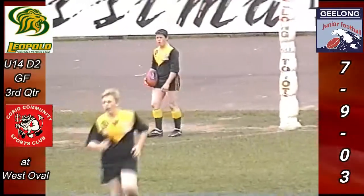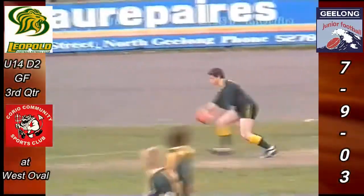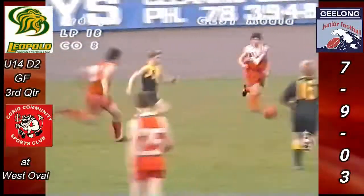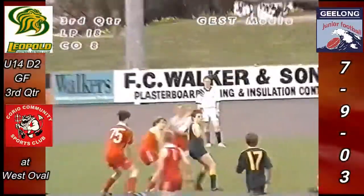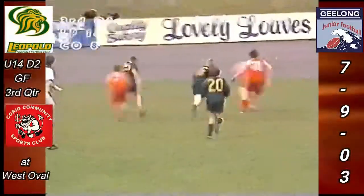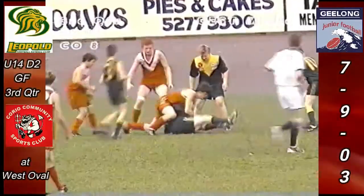So now Leopold will look to rebound from their defence. And here comes the kick. It's a good kick, just towards the 50 metre arc. Good punch by Alford. Yep, Corio looked pretty desperate. It's very congested, about four or five players from each team in that tiny little pack. Big rainmaker of a kick going through Lawrison's legs. Now Scott's in there, as is Shelley. Gets the kick clear, and two players dive on top of the ball.